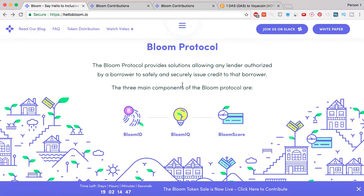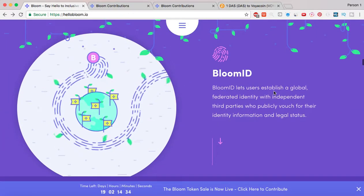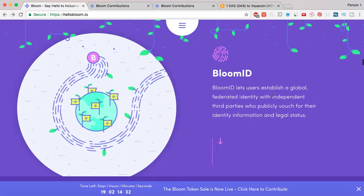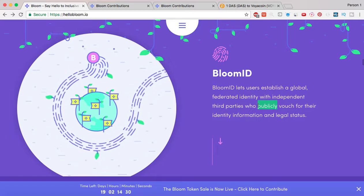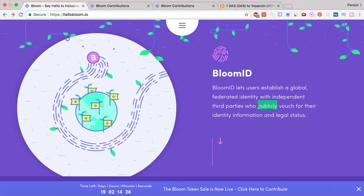The three main components are Bloom ID, which is identity management, Bloom IQ, not sure what that is, and Bloom Score, which is basically giving you a credit score. Bloom ID lets users establish a global federated identity with independent third parties who publicly vouch for their identity information and legal status. Okay, that's the identity management.